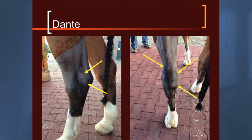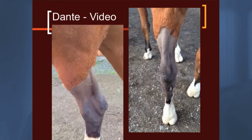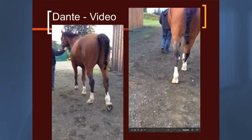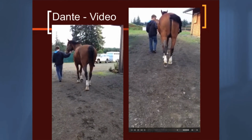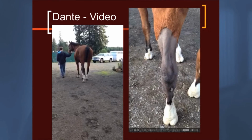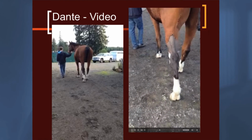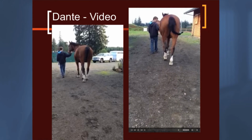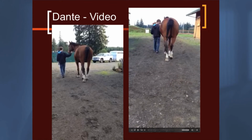So let's see if we can find it on the video here. Yeah, it's kind of hard to see here. Let me play it one more time. Anyway, maybe it's a little easier to see in real time, but that SDF is just slightly slipping back and forth as the horse walks.